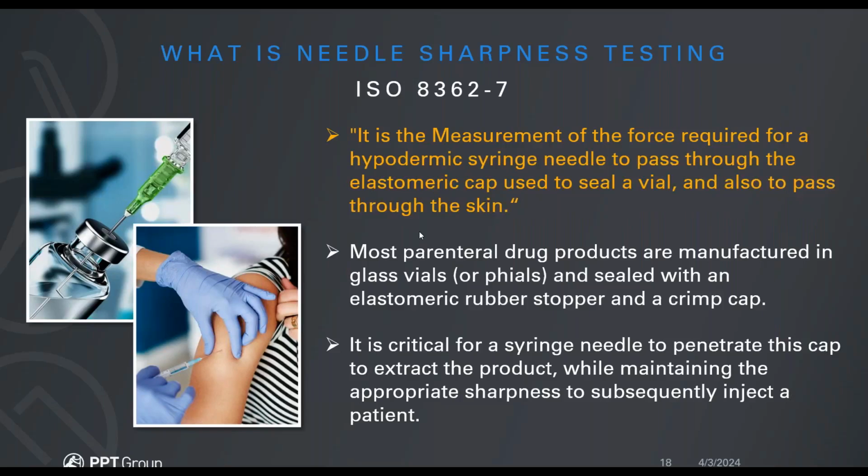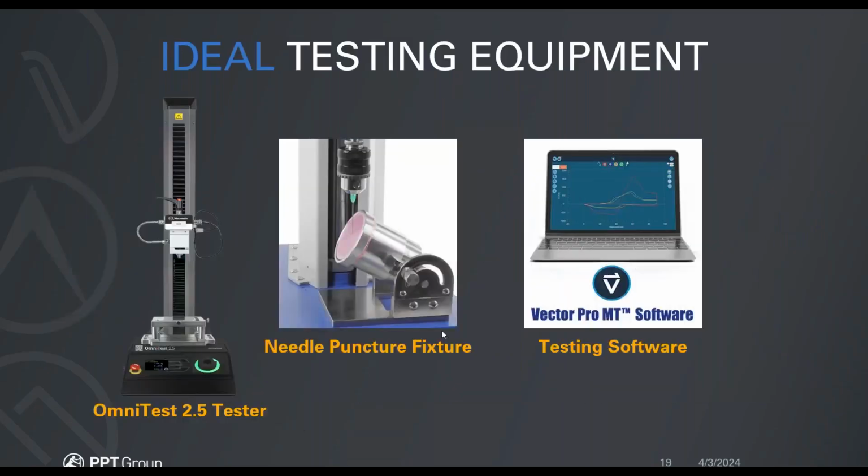I would want to say the medical professionals would want to test using the skin simulation, and the elastomeric glass vial bottle manufacturer would be testing the caps. But both of those use the same testing standard. Once again, we'll be using the same tester, slightly different fixtures.